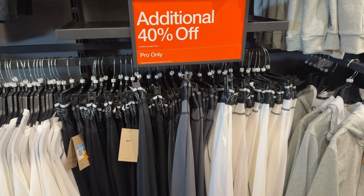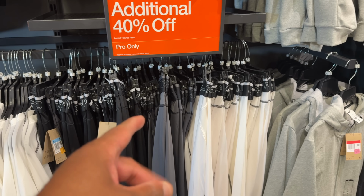Y'all let me know. It's probably been years, probably 4 years since I bought me some compression pants. But you know, I'm a stickler for quality, and the quality that I used to buy is phenomenal. Those, not so much, even though they're affordable.